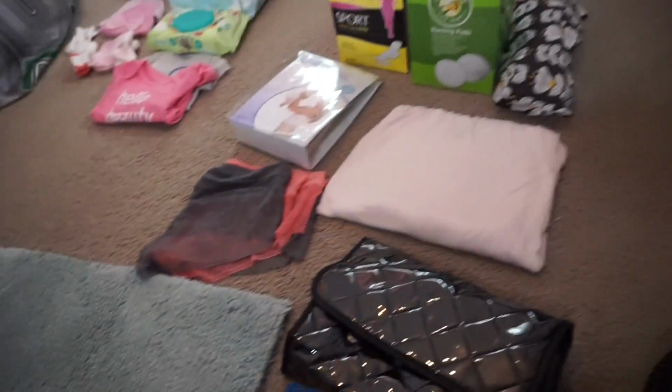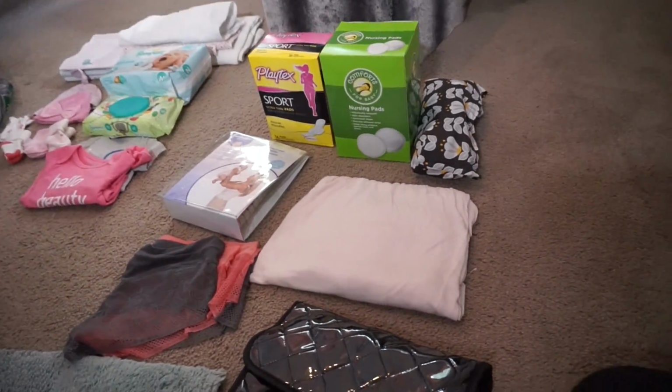It's black, and so if it gets soiled, it's not going to be see-through. I'm very modest, so I try to have stuff that actually covers me up.